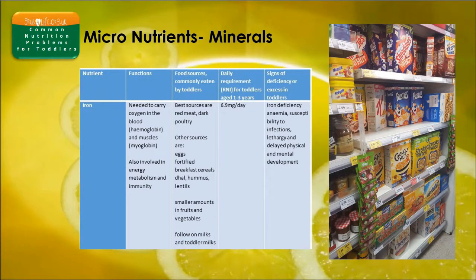Iron deficiency is, however, common in toddlers and is very much a nutritional issue. Needed for healthy blood supply, iron is found in meat, poultry and eggs, and vegetarian sources include dark green vegetables, fortified breakfast cereals and pulses. These need to be eaten by vegetarian children regularly throughout the day in order to meet their requirements.